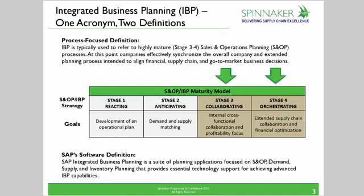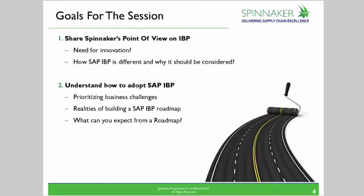The other definition of IBP is the software, which is the newest suite of planning applications from SAP. As we're going to discuss, IBP from SAP enables cloud-based planning capabilities in S&OP, as well as demand, supply, and inventory planning, and they help to facilitate a more mature, proactive, integrated business planning process. To get down into the meat of the presentation, I'm going to pass this over to Sunil to begin, and he'll talk a little bit about our goals for the session.